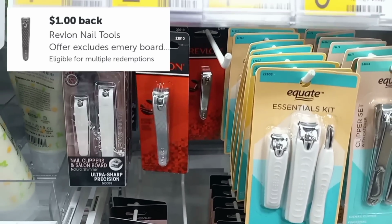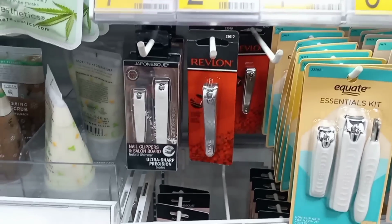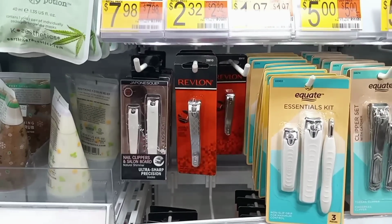And honestly, you guys, I've been doing this every single time. Like, low-key feel like I should be getting more than 1, because we go through nail clippers like crazy and you can never ever flipping find it. Like, never. And so 97 cents is not bad.